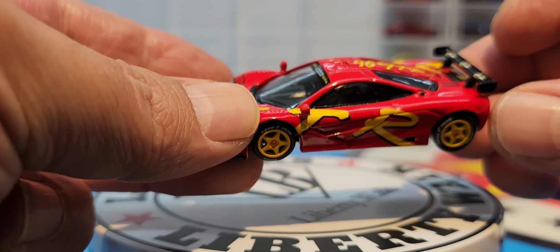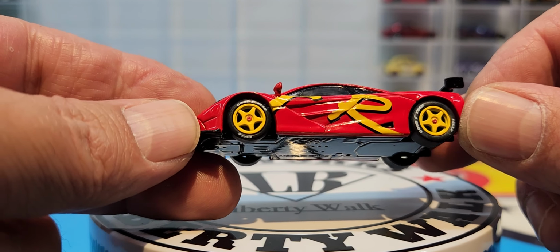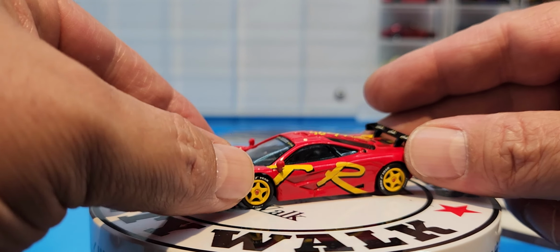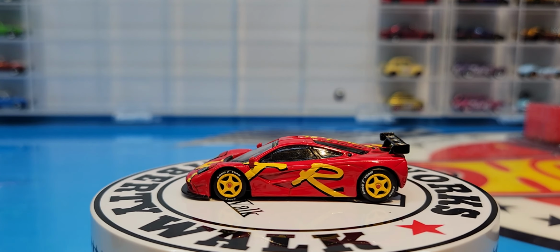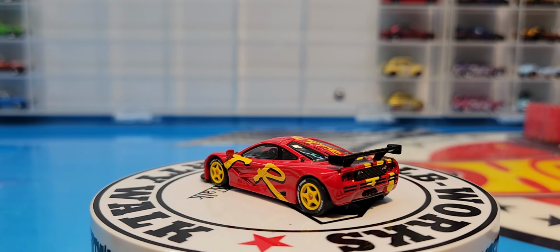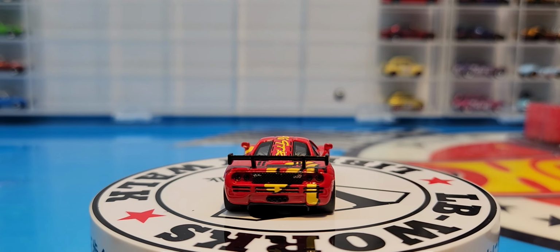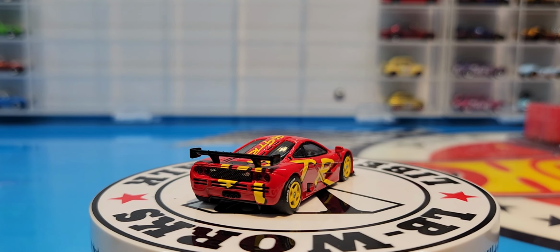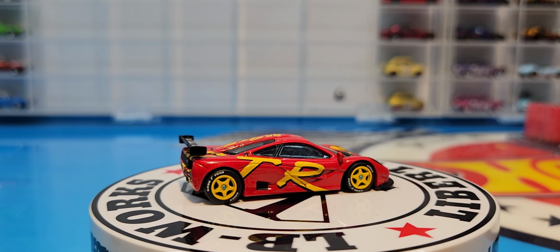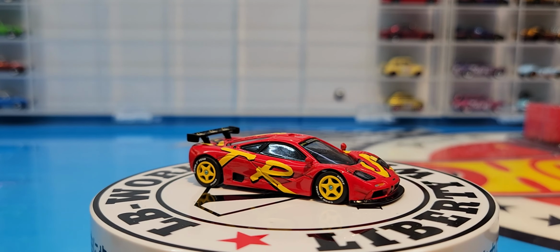I mean, detail-wise, it's insane. Right down on those beautiful yellow rims, Goodyear tires. I mean, this car is sick. Love that deco. Simply stunning. Beautiful bright colors on here. And those inserted lights just look perfect.